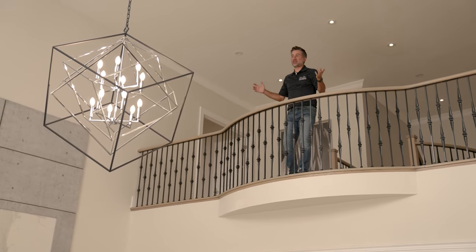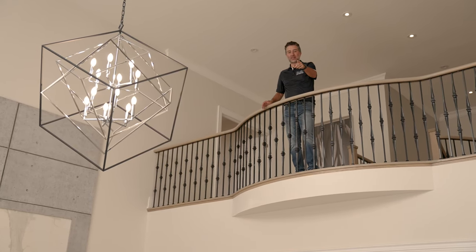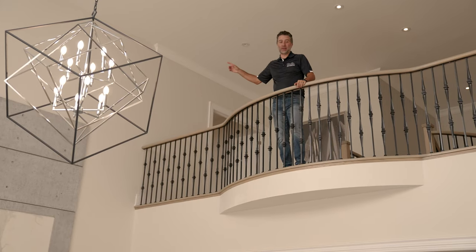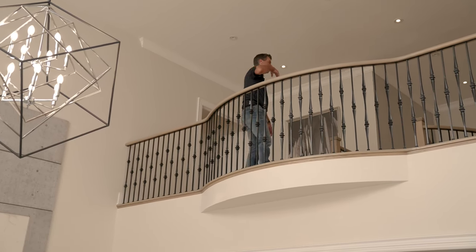All right, guys, check out this two-story, open-to-above family room. It's beautiful. Stop messing around down there. Let's go upstairs. I want to show you the primary master bedroom. And yes, I use my hands a lot because I'm Italian. I'm going to keep doing that. Let's go.